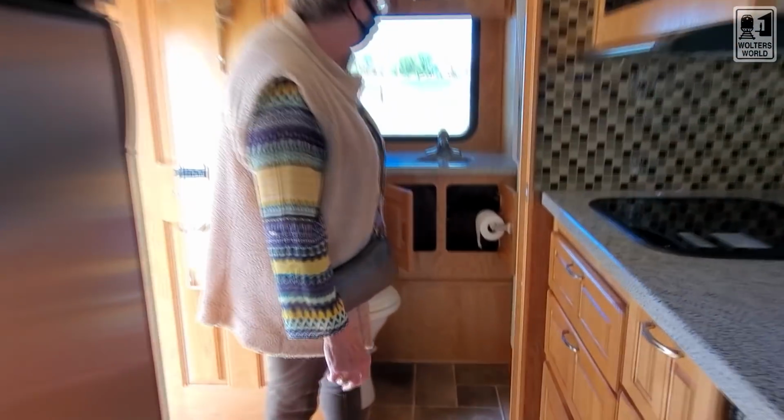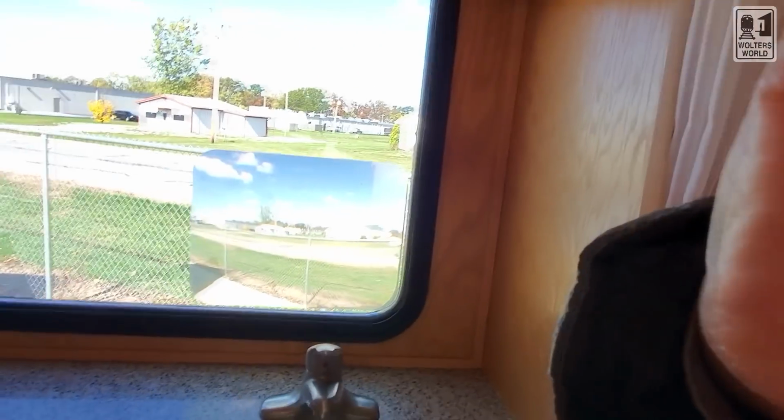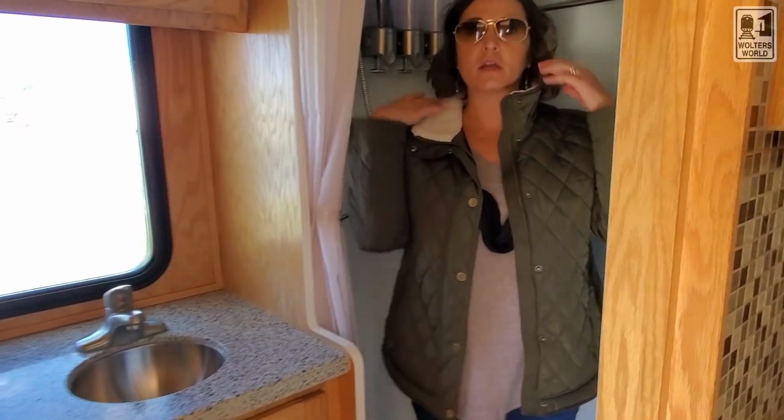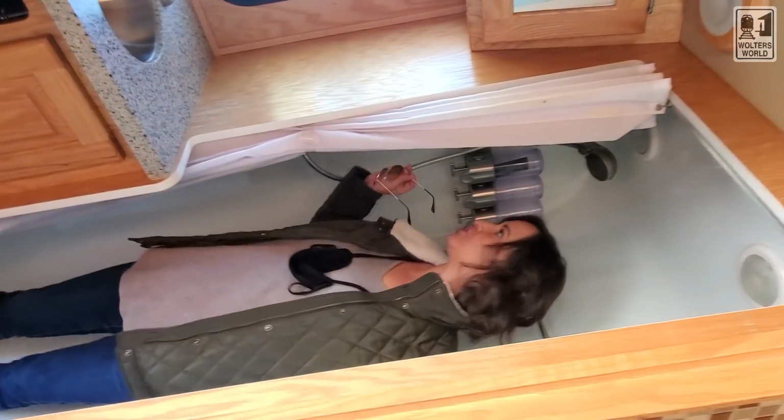Toilet paper. So this one isn't terrible. Mark, that shower is the height. Mom, hold the shower so Mark can see me in the shower. Well, leave your clothes on. I am. Okay. Can you see me? So, honey, this is how big the shower is.